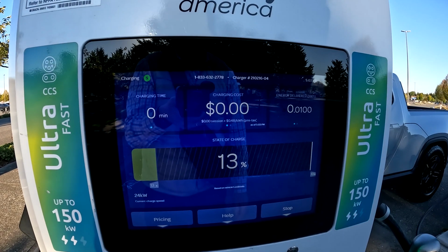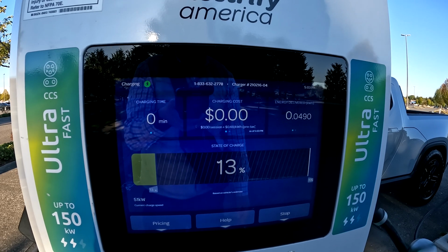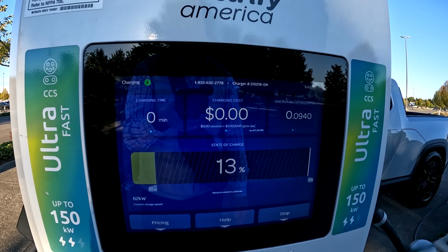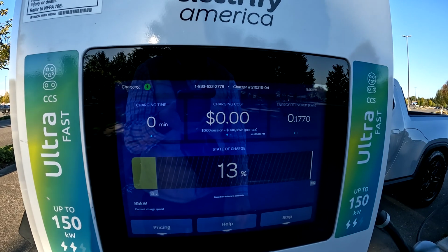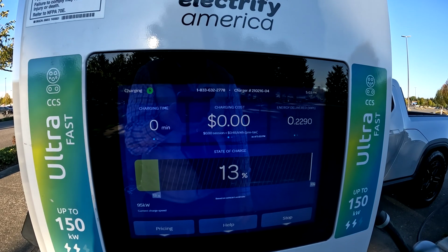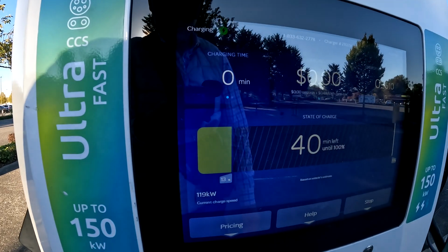See here, the vehicle's at 13%, so I can tell how much charge the vehicle has. So obviously the vehicle is communicating with the charger, energy delivered, and that's how much the charging sessions cost. And let's see if it gives me any speed. Oh, well, this is encouraging.